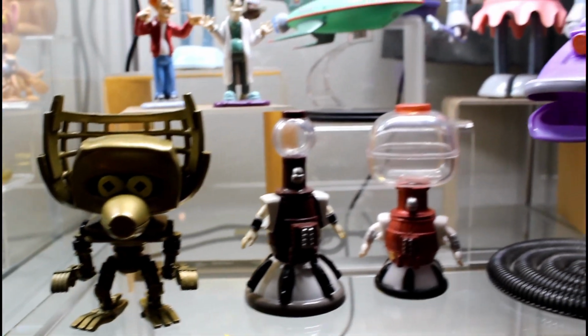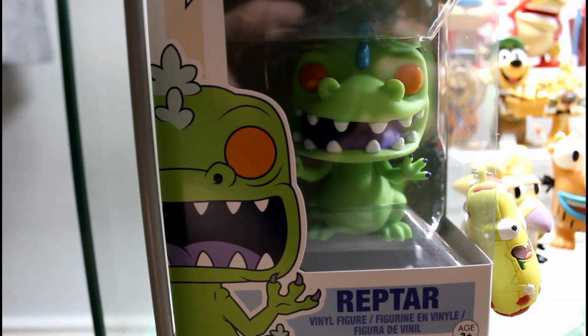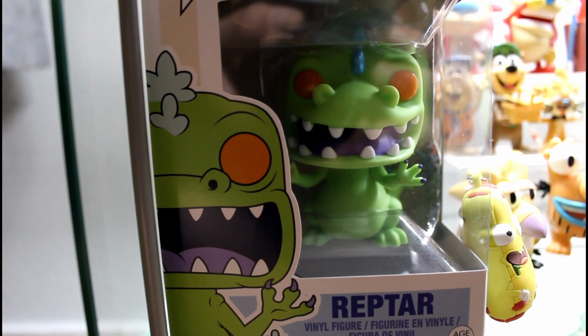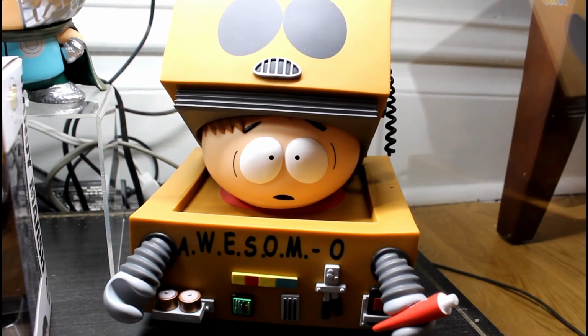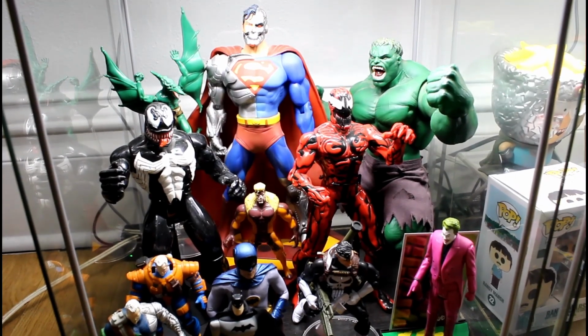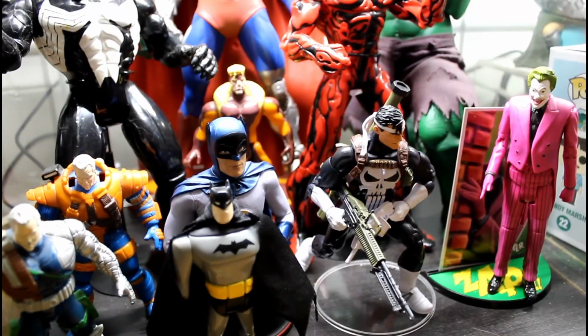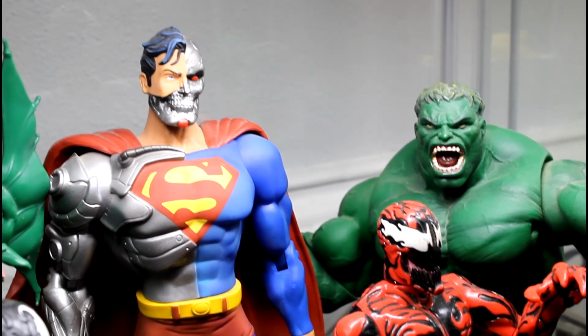You've got some Mystery Science Theater 3000 stuff. You've got some Futurama stuff. I do have some Funko Pops. I'm not a big fan of those in general, but I am selective. I have some really awesome South Park toys that were made by Kid Robot. Not real big into superheroes anymore, but I do have a superhero section down there.